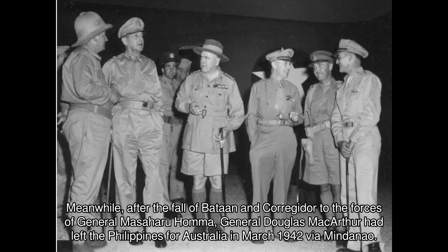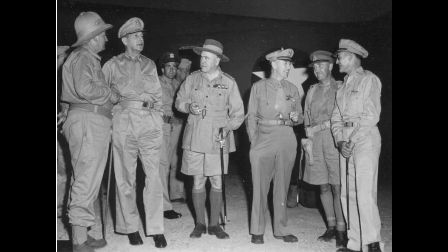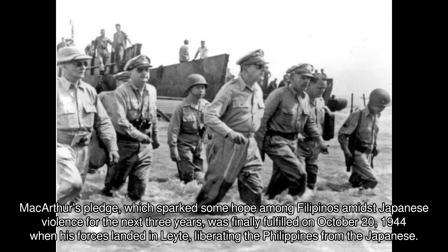Meanwhile, after the fall of Bataan and Corregidor to the forces of General Masaharu Homma, General Douglas MacArthur had left the Philippines for Australia in March 1942 via Mindanao. It was also in Australia that MacArthur, the military advisor to the Commonwealth government, was quoted saying, "I came through and I shall return." MacArthur's pledge, which sparked some hope among Filipinos amidst Japanese violence for the next 3 years, was finally fulfilled on October 20, 1944, when his forces landed in Leyte, liberating the Philippines from the Japanese.